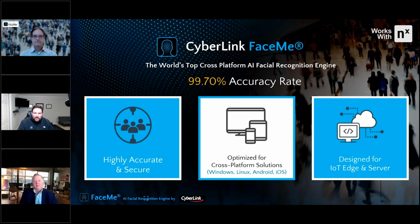FaceMe, unlike some solutions you might have heard of from some of the big names in the industry, is all edge-based, which means it's extremely safe, extremely fast. You don't even need a cloud connection if you don't want to. It can be running entirely on the edge device or connected to a local network. So it provides the speed and the security of not moving photos around.